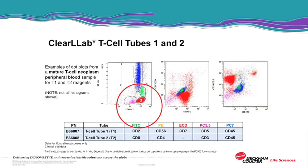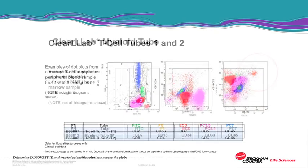And here you see the CD3. You can see also, interestingly, one of the underlying principles of doing leukemia and lymphoma flow cytometric immunophenotyping is that you actually have normal cells in the sample as well. And you can see the expected normal staining pattern here for the normal CD8 positive lymphocytes that are here. You can see that the CD3 density is relatively decreased compared to the normal cells.